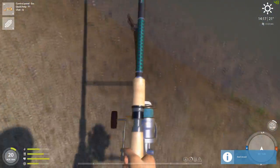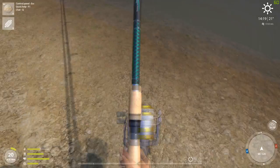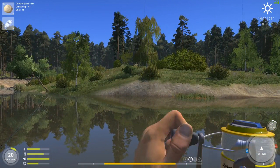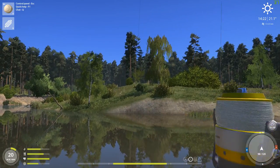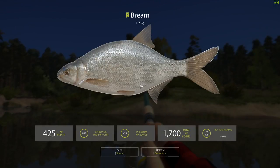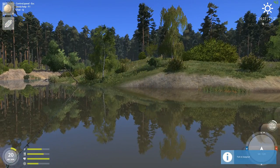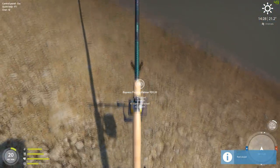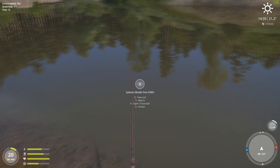I don't know if we lost that other fish or not, but I'll check it. Nope, he's still there. He's already worn out. Yep, 1,700, a 1.7 kilogram bream. I'd love to get a trophy. At this rate, I might. Well, that was a lot of fun.